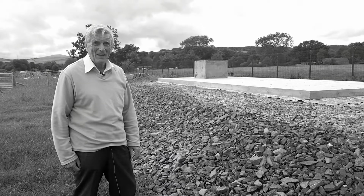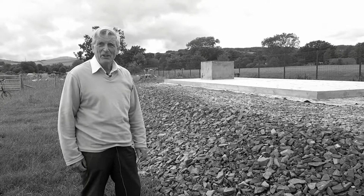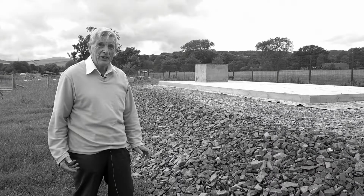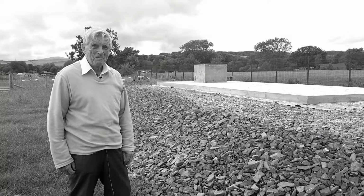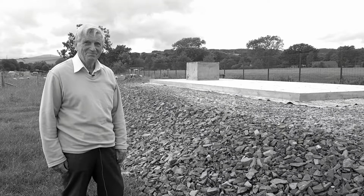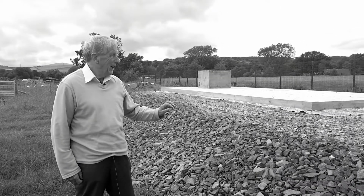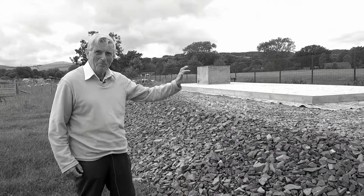And Moffat does have its status as a dark sky town, is that correct? Moffat has its place as the only town outside of America which has a dark sky award. So if you're in Moffat, come down to the observatory and take a look at Moffat's famous dark skies. Thank you so much, Jim, for explaining this for us. Come again if you want, and I'll explain the construction or destruction of the building above.